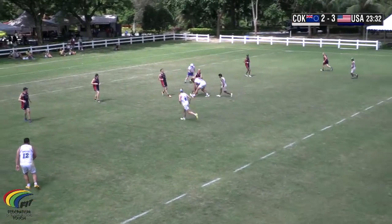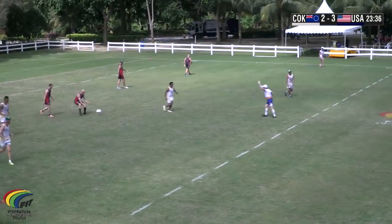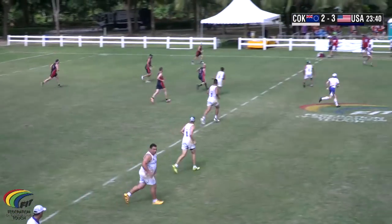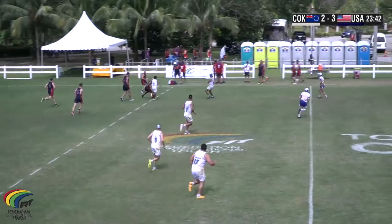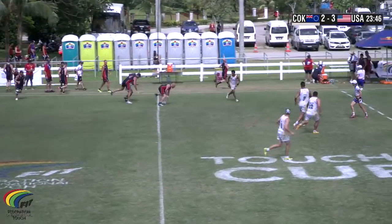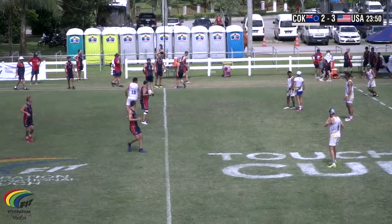Cook Islands straighten up now. There might be a half run. No, they just lost the touch count in the end. Referee gets play back underway. And we're still at 3-2 in this match. Down the sideline, or close to being over the mark there. They got away with that.